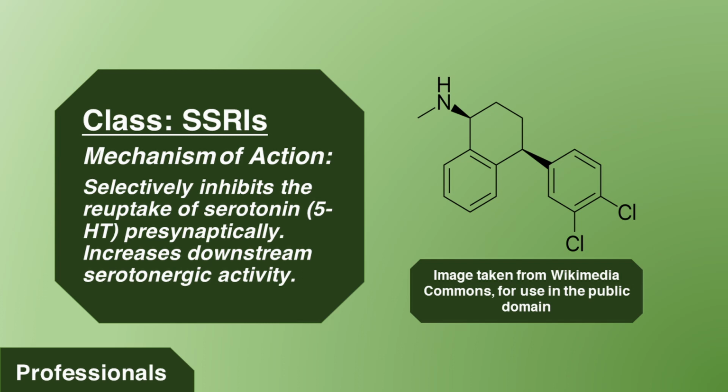This increases the concentration of serotonin lingering in the synapse, and increases the chance of it being received by the postsynaptic neuron to continue signal transmission and its downstream effects on the serotonergic pathways.